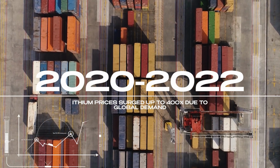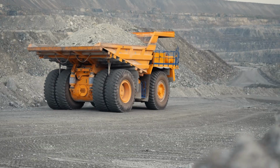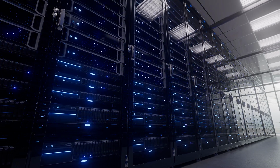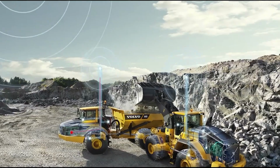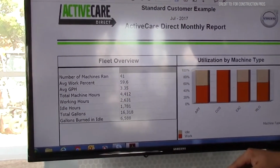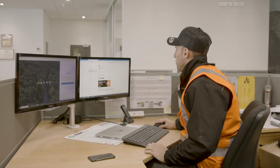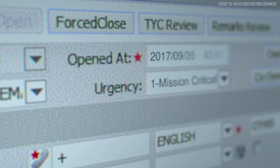But rather than retreat, Volvo doubled down with an unexpected strategy. While competitors focused on building bigger machines, Volvo quietly built something more valuable: a data advantage. Every Volvo electric machine connects to their ActiveCare Direct system, streaming real-time performance data. This isn't just telemetry, it's machines learning at an industrial scale.